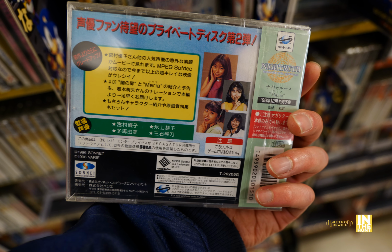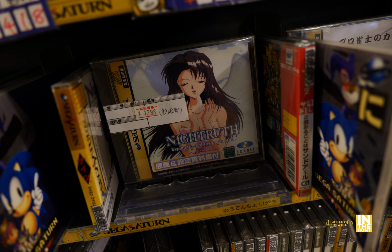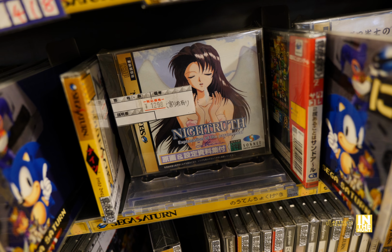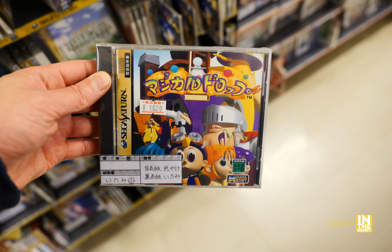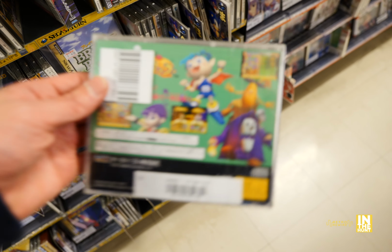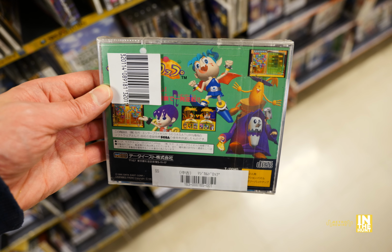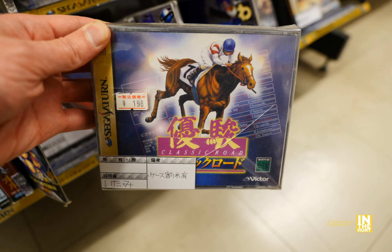I have no idea what Night Truth is, but it was the first game that I kind of showed off here. The explanation of the paranormal. So it could be like an FMV anime type game. And then here we have like a puzzle type of game. Kind of interesting character design. Very mid-90s type of vibe there.